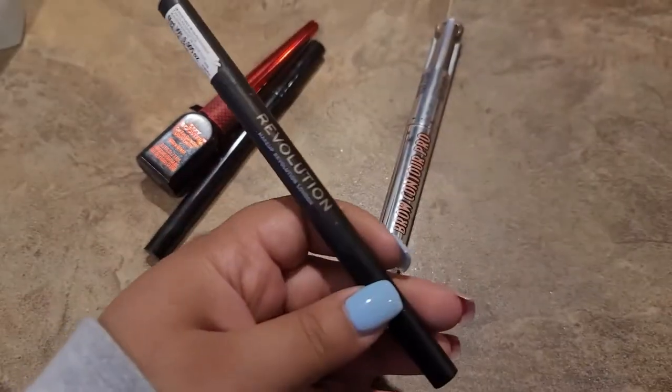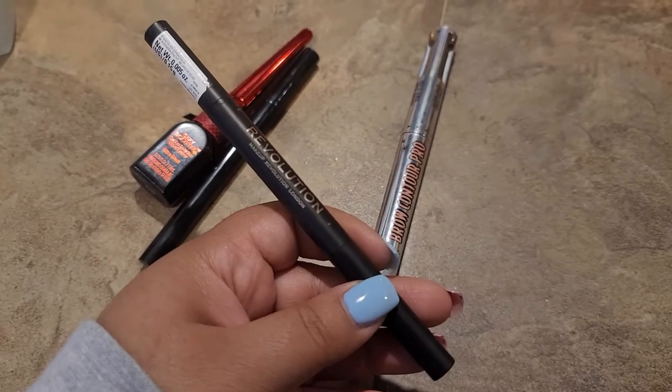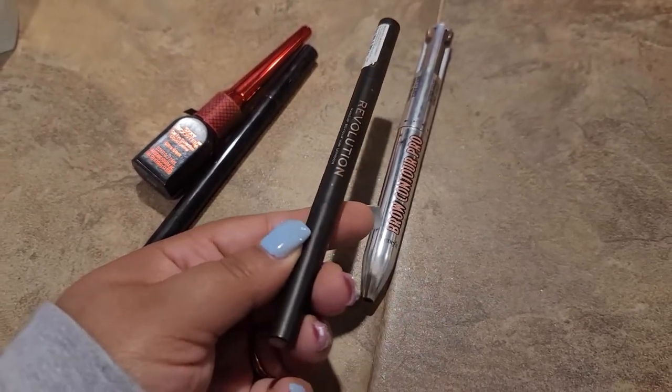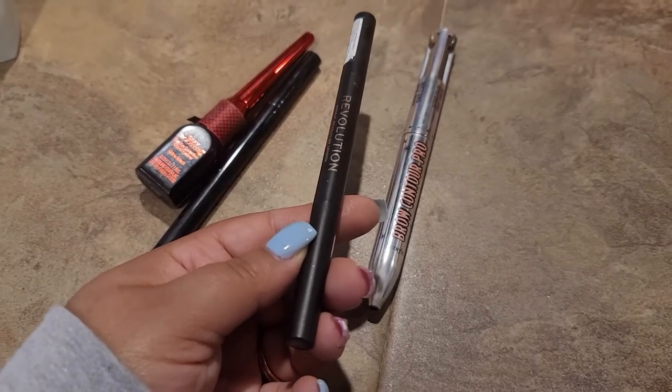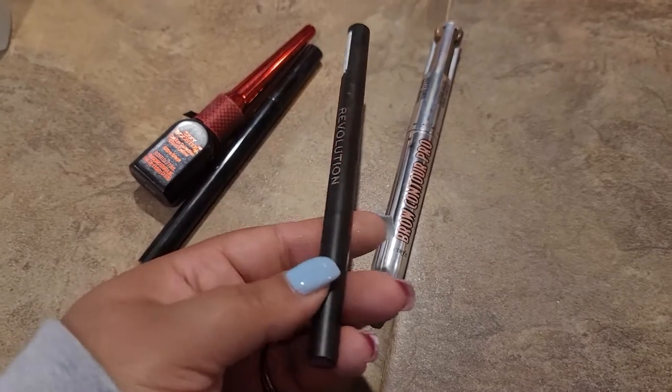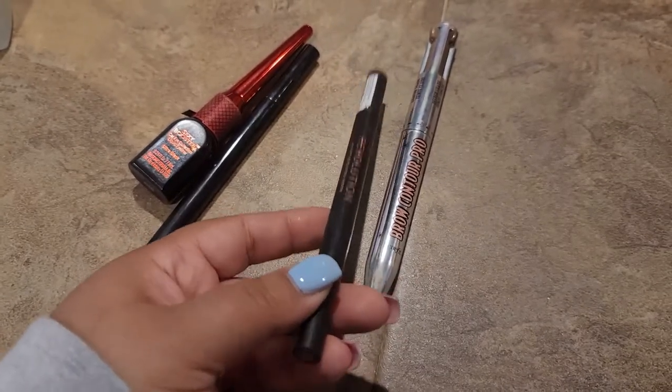Next in here we have the Makeup Revolution. This is a brow product. I actually finished one or two of these, but I don't know where the second one is. I don't know, but these are really good. I like it a lot.